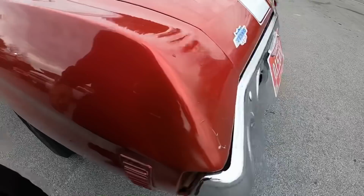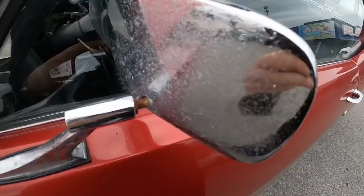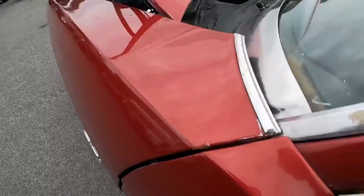Back window's in good shape. Trim looks good. This whole back portion here and the roof actually look like they're in pretty good shape. A little faded, like a little hazy. Your pillar looks good here. Mirror's been hit with a few rocks or something. It's pitted up. They painted over that seal. Whoever buffed it hit that a little too hard there, didn't they? Also got a chip right here up on top in front of the door.